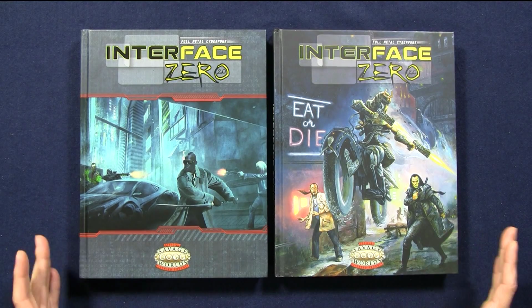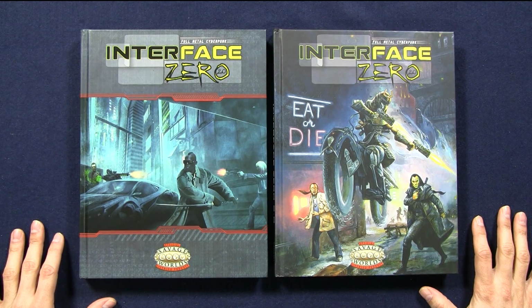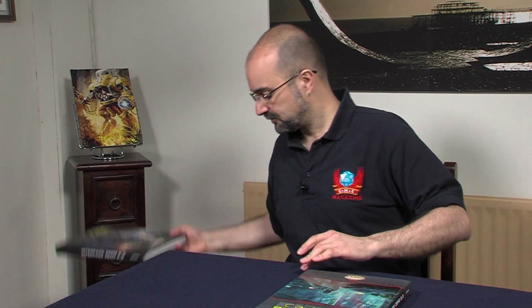The only difference between these 2 books is the cover. One of them is by Aaron Acevedo and the other one is by the wonderful Jeff Easley. Other than that, they're pretty much identical, but that's what happens when you get enough money to make a really cool stretch goal in Kickstarter. So I'm just going to take a look at one of the 2 books.